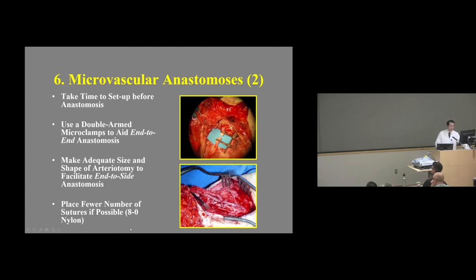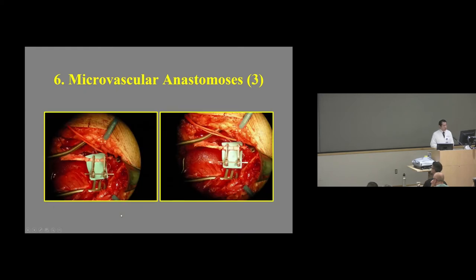I tend to use a much fewer number of sutures, and if possible, I only use 8-0 sutures. I'll show you. For example, this is like about a 2 millimeter end-to-end arterial anastomosis. You can see here, set up very nicely, and this is on the microscope, okay?